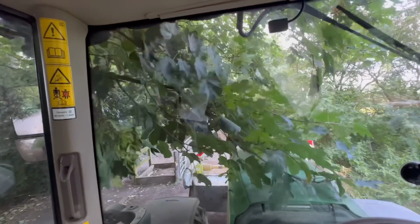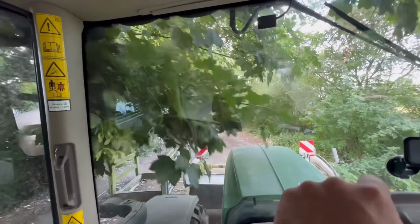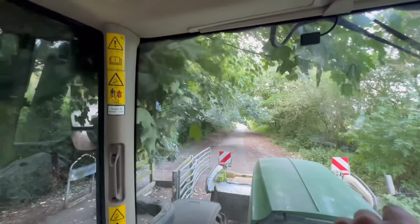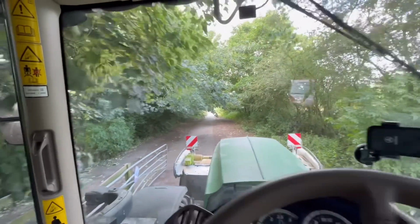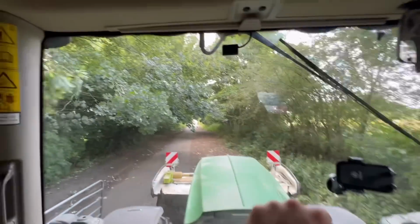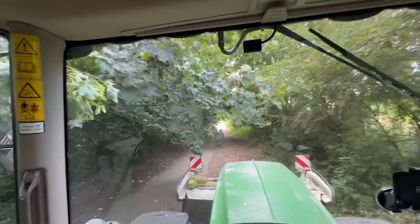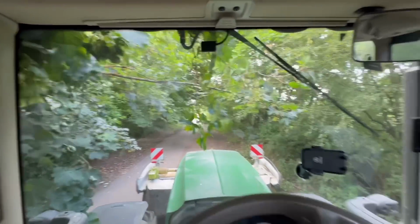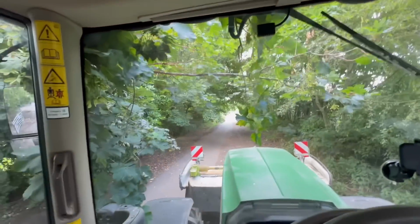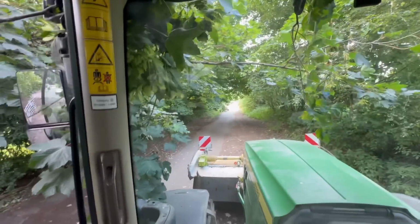I think these trees might want pruning back. Oh, don't damage my tractor, please. This is not our job to prune these either, by the way. We don't usually come in this way because people usually blockade the gate, but it works out better. I'm in the area and it's much easier for me to go through this way.